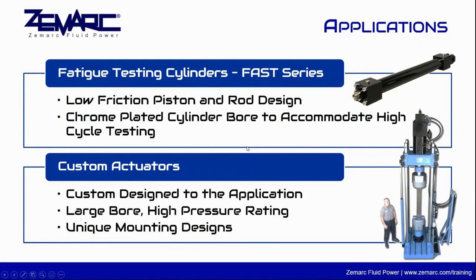Sometimes you need to use a more specialized cylinder for your applications. One of the most common cylinder types we deal with are for testing cylinders for fatigue tests. We use the Fast Series cylinder for these. And the Fast Series offer low friction piston seals and chrome plating in order to minimize the friction in the cylinder in order to do high cycle loads at fast speeds.